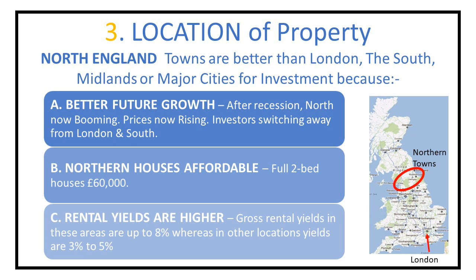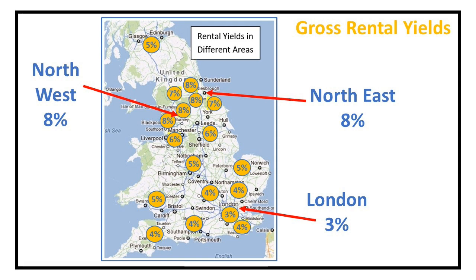Thirdly, rental yields in the northwest and the northeast are higher. There is a culture of rental amongst working class families and couples, and there's good rental demand at the lower end of the market. This map of the UK shows the average percentage rental yields in all regions of the UK. You can see that gross rental yield near London is only 3% because property prices there are very high, whereas in the northwest and the northeast it is around 8%.